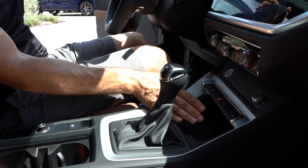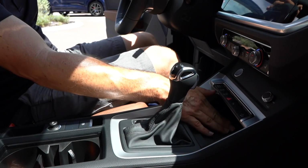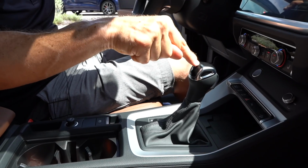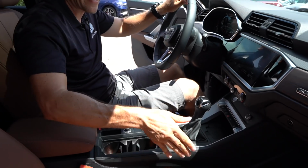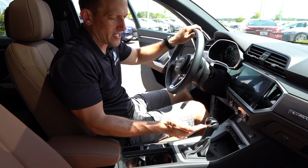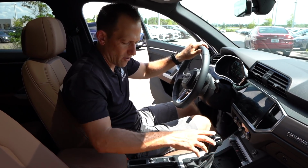I'm zonking this area. I wish there was a cover. Just a nice silver cover would have gone a long way. Wireless charging for your phone, 2 USBs. This is going to be controlling that 8-speed automatic. So I like the leather. I wish they would have brought some brown stitching to kind of contrast nice with what was going on with the seats. I wish it said Audi or something. It's looking like it's missing something. I wish there was just something a little bit more.